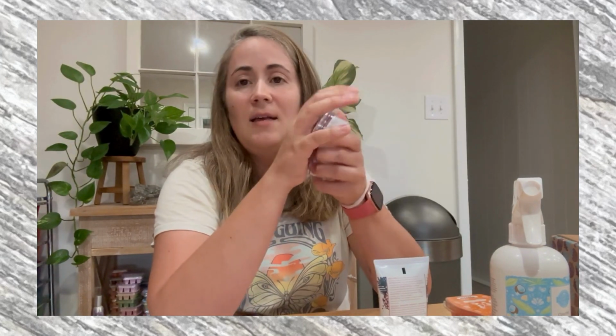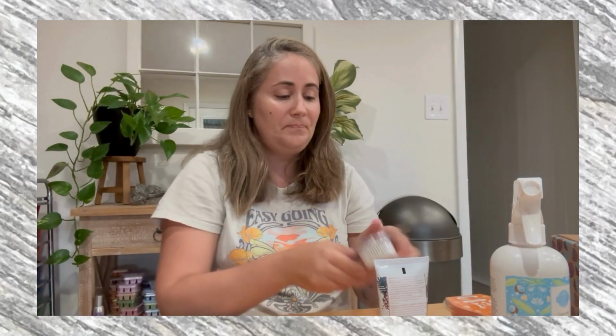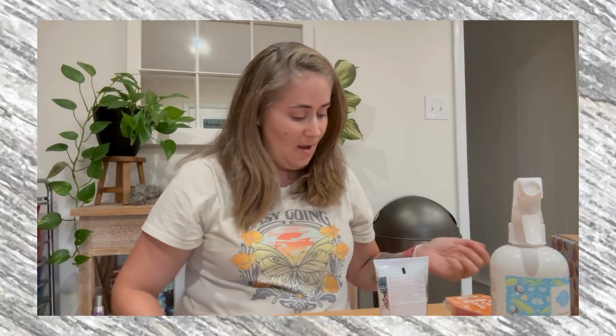And then we have Snowberry Pods. This is a returning fragrance, and we're always adding new fragrances. So I feel like this one doesn't get enough credit. It's so good, guys. It's so good. Oh, available in pods, so that's really awesome.